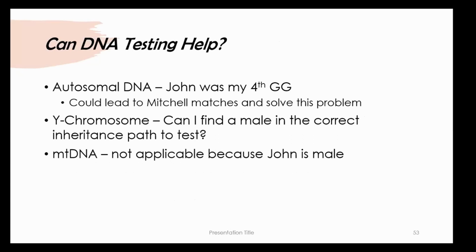And so autosomal DNA, which we've been talking about tonight, John was my 4th great-grandfather. So technically, I should have DNA from him. My mom should have DNA from him. He's her 3rd great-grandfather. It might lead us to Mitchell matches and solve this problem. There's also the Y chromosome test, but I would need to find a male in my family who had inherited John's Y chromosome. And the mitochondrial DNA is not going to be applicable because that's a female line test.